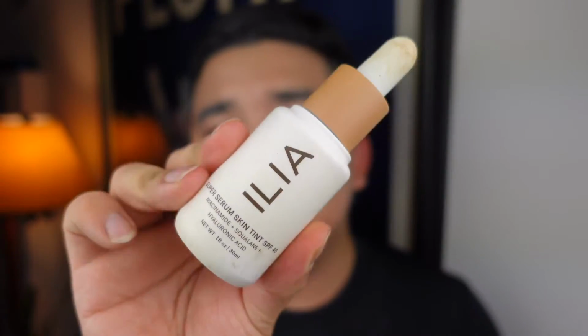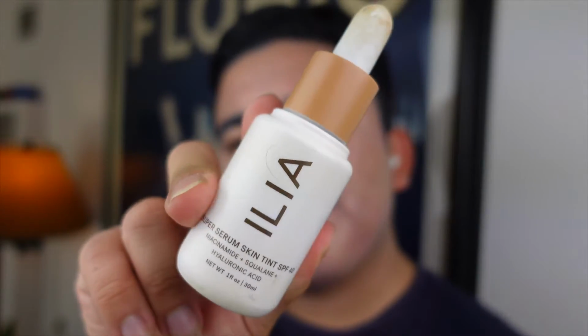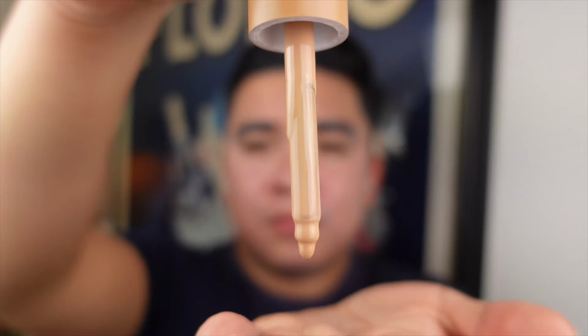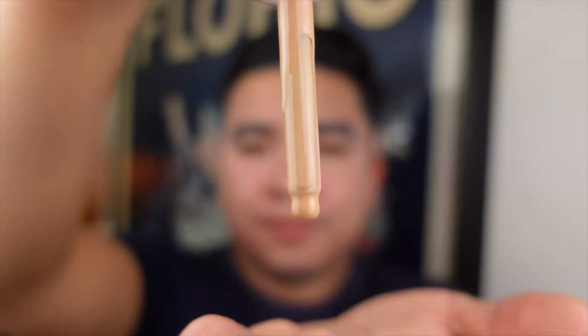Okay, so the next one is a skincare sunscreen makeup hybrid that I really love. It is more expensive than the normal skin tint slash complexion products out there, but it has more going for it in terms of sunscreen and skincare, and that is the Ilia Super Serum Skin Tint SPF 40. Now, when this came out maybe 2 years ago, everyone was kind of like, cool, wow, expensive, ooh, what is that? And a lot of people commented on the finish and the size and everything. And basically, let me go through them and then give you my thoughts.